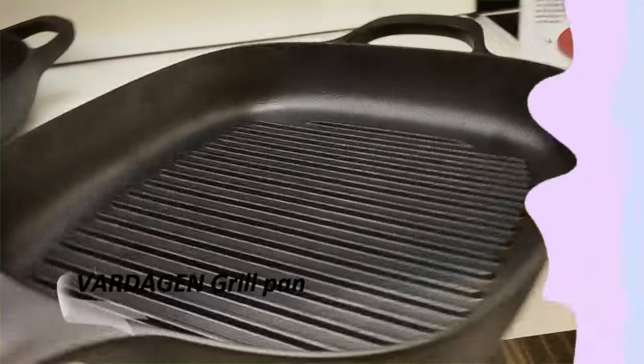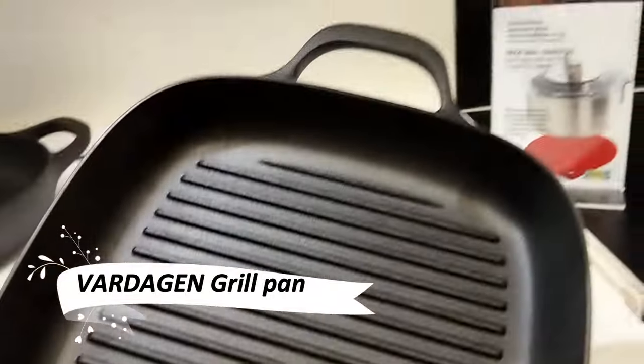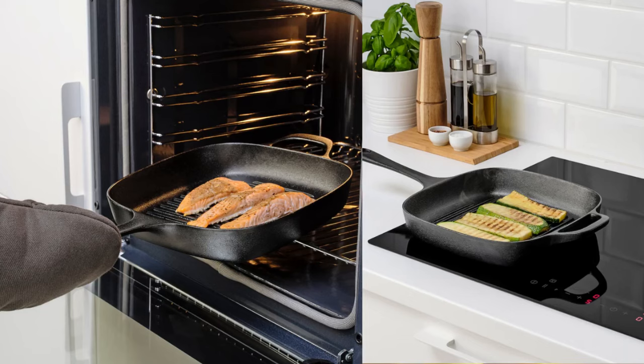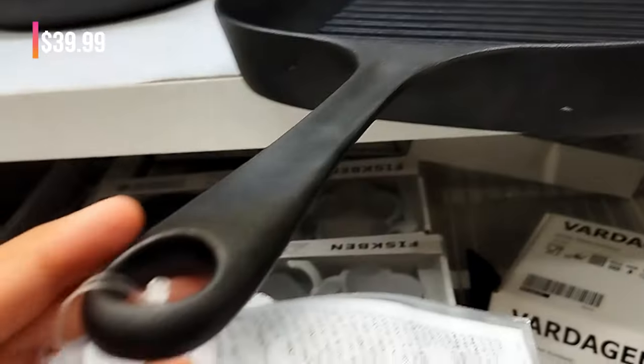Create delicious dishes with the Vardagon grill pan. Made of cast iron, it evenly spreads heat and is perfect for stovetop and oven cooking. Tasty like the old times and built to last.